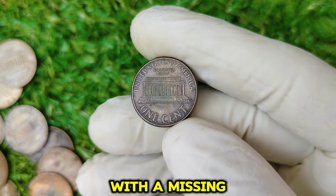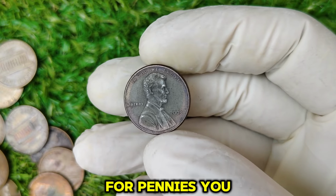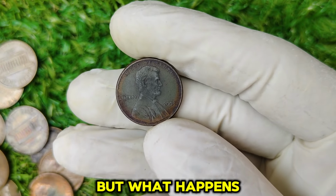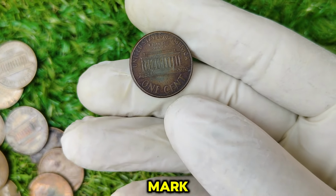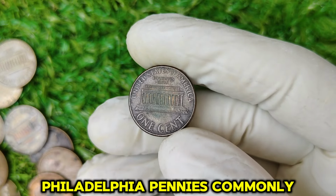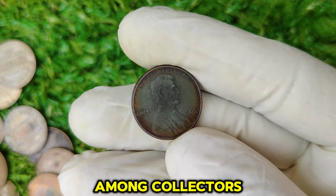It all starts with the missing mint mark. Typically, U.S. coins bear a mint mark that tells you where they were produced. For pennies, you'll usually see a P for Philadelphia, D for Denver, or an S for San Francisco. But what happens when there's no mint mark at all? A 2003 penny without a mint mark indicates that it was minted in Philadelphia. However, that's not what makes this penny valuable. Philadelphia pennies commonly lack a mint mark. What makes this coin stand out is its rarity in terms of condition and demand among collectors.